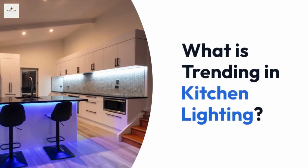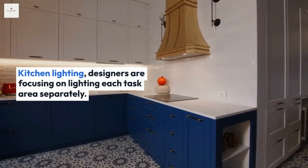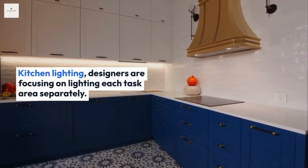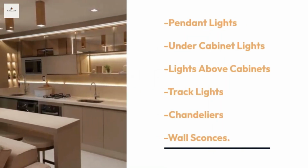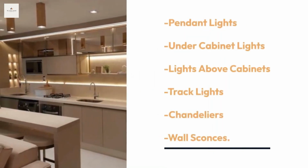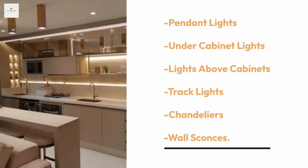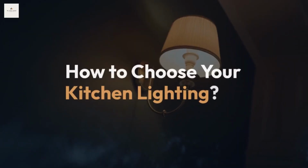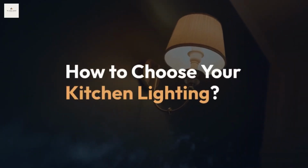What is trending in kitchen lighting? Regarding kitchen lighting, designers are focusing on lighting each task area separately. Pendant lights. Under cabinet lights. Lights above cabinets. Track lights. Chandeliers. Wall sconces.